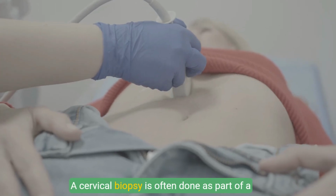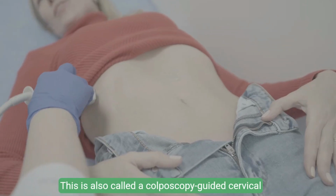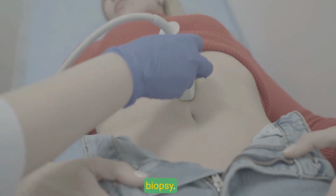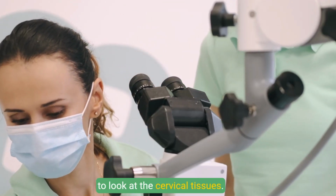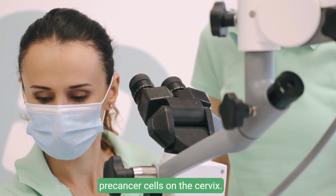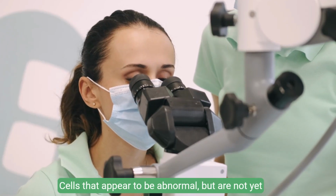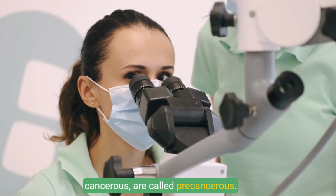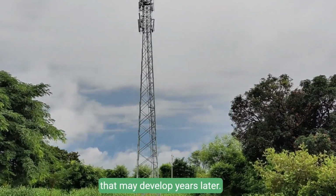A cervical biopsy is often done as part of a colposcopy. This is also called a colposcopy-guided cervical biopsy. A colposcopy uses an instrument with a special lens to look at the cervical tissues. A cervical biopsy may be done to find cancer or precancer cells on the cervix. Cells that appear to be abnormal but are not yet cancerous are called precancerous. These abnormal cells may be the first sign of cancer that may develop years later.